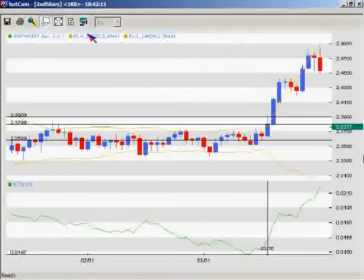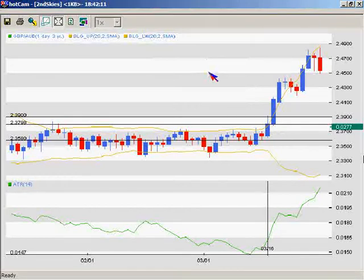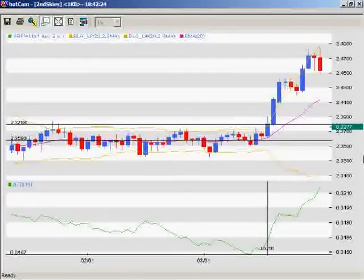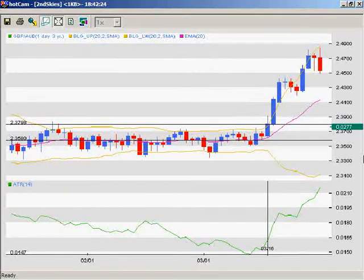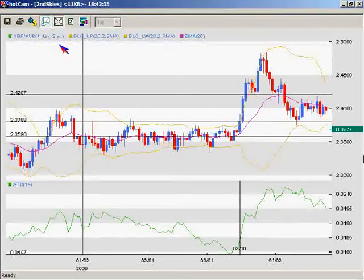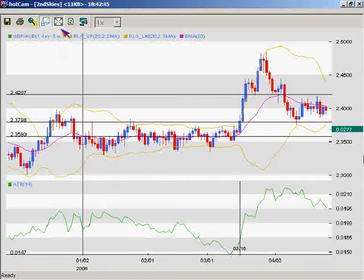Or if you had trailed with the moving average, let's take a look. I prefer the 20 EMA on this one here. Moving forward on the chart, it would have kept you in until about 142, and you would have gotten in at about 137.98. So it's about 400 pips. And so you can see how powerful this is for catching massive, massive breakouts.